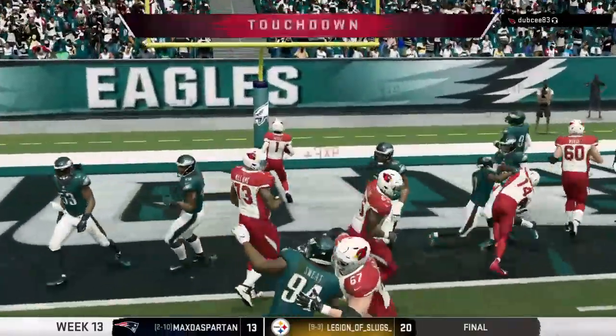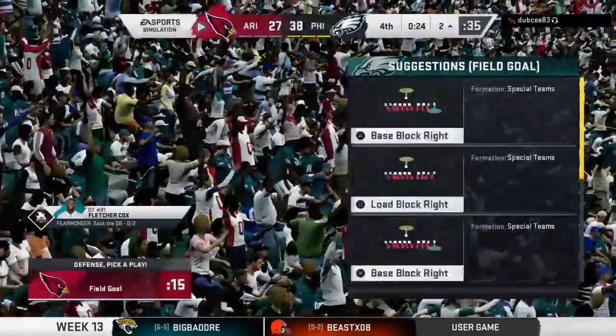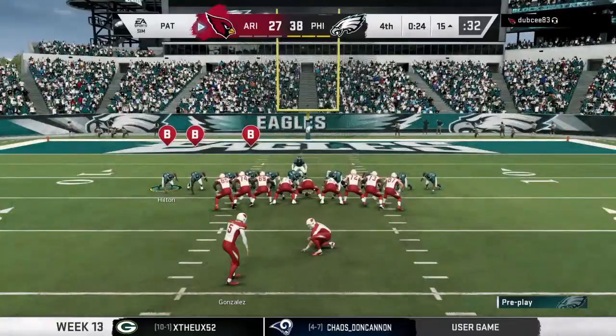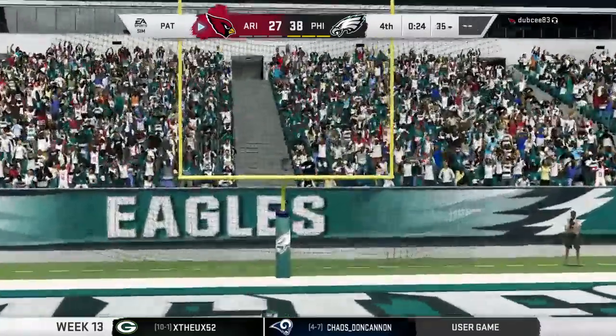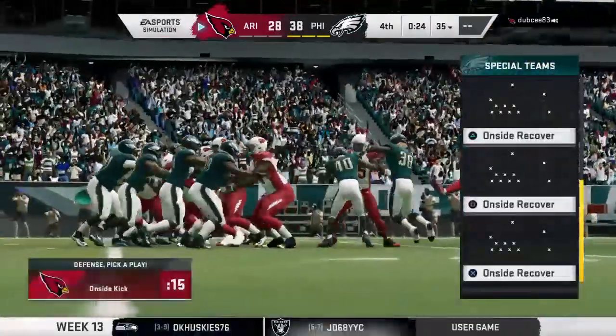And he is in for 6. Touchdown, Cardinals. Kyler Murray scoring on the 2-yard keeper. And the Cardinals cut into that lead. Gonzalez able to tack on the PAT, and that will shave 1 more off this lead.